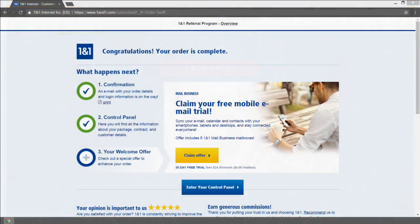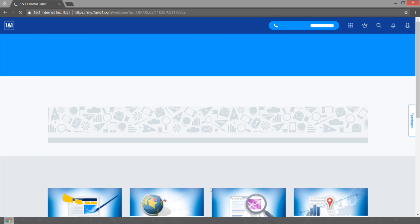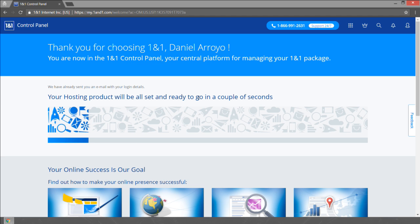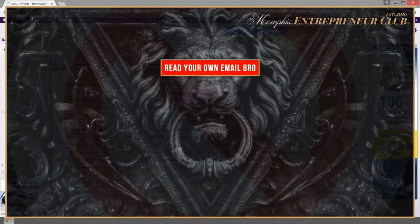You'll be taken to this screen where it shows your confirmation, the setup of your control panel, and an offer that you can claim. There's a blue button under the claim offer that you can click now to enter your control panel. Your hosting product will be all set and ready to go in a couple of seconds. So you should have login details sent to your email address. So I'm going to go ahead and pull up my email now to check that. If you don't get any emails, make sure you check your spam. Make sure you check your junk folder.